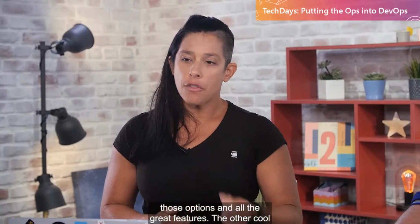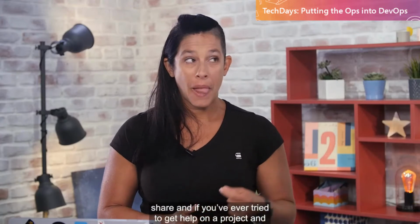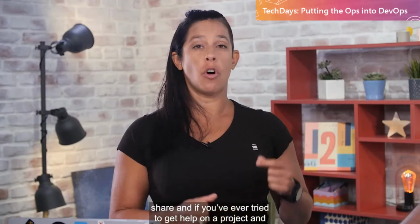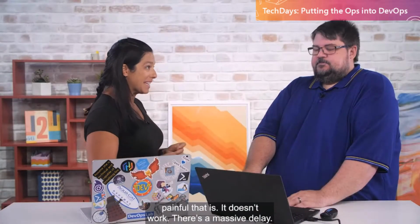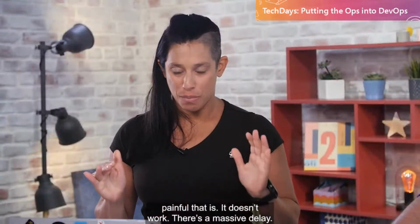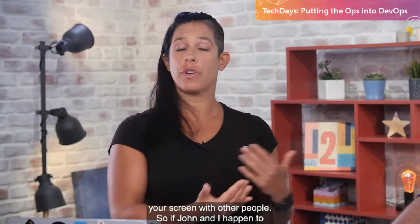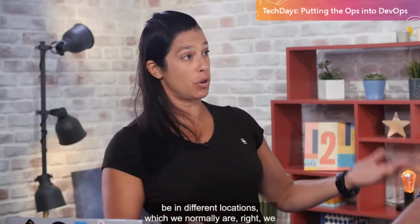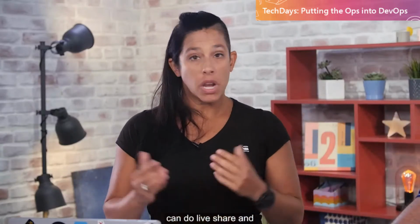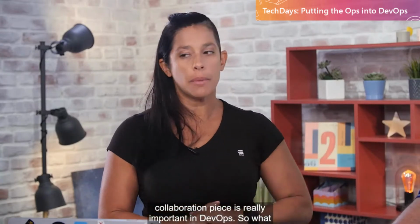The other cool thing about Visual Studio Code is it has what's called Live Share. If you've ever tried to get help on a project and you've shared through Teams, you know exactly how painful that is. It doesn't work. There's a massive delay. So you can configure Live Share to share your code and your screen with other people. If John and I happen to be in different locations, which we normally are, we can do Live Share and collaborate on this code. That collaboration piece is really important in DevOps.